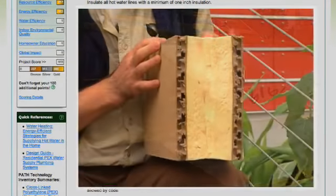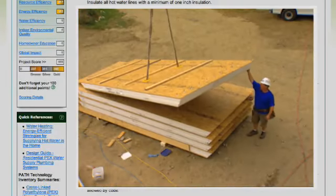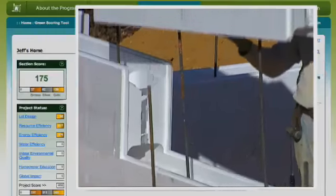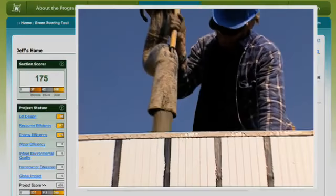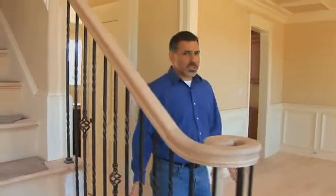For instance, there are lots of ways to seal a home's envelope to keep the conditioned air from leaking out. Methods like structural insulated panels or insulated concrete form construction are described and rated, along with various techniques with house wrap and sealants. Remember, this program is about choice.